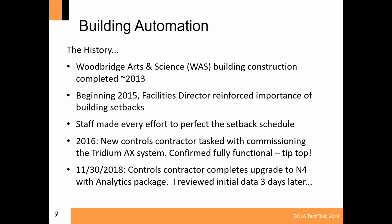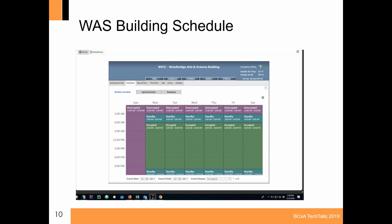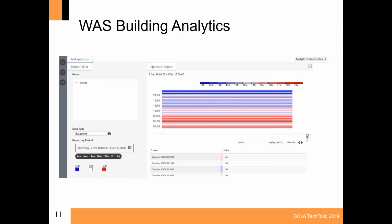I'm really interested in seeing what we have and how I can view this data. So here's a copy of the schedule. And if you look on the left, that big purple is Sunday, and a Sunday unoccupied all day long, unoccupied until Monday about 3 a.m. So that's what we wanted, and that's what everybody agreed. We've got those schedules in place.